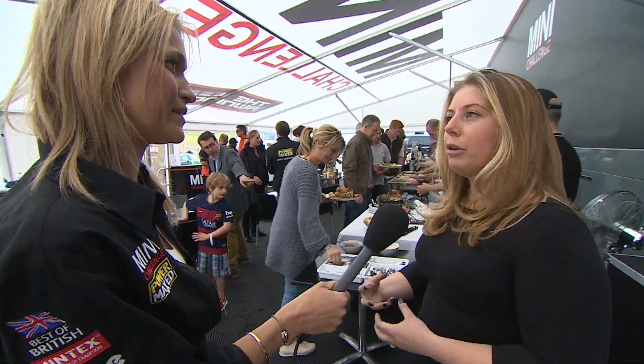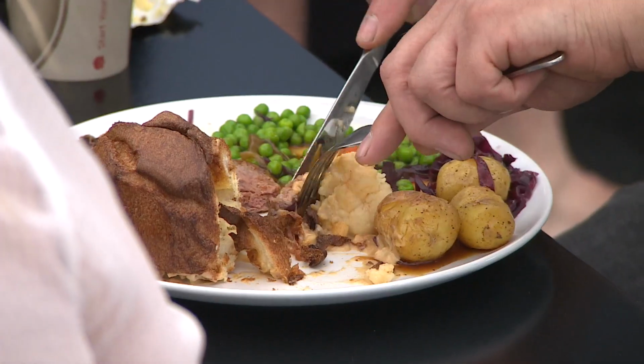Really for me it's to bring a real community feel into motorsport, because Mini is a British heritage brand. For interactions between fans, the drivers eat in here as well, so they're getting those real close interactions to create memories for people, and that's what I really wanted to create.